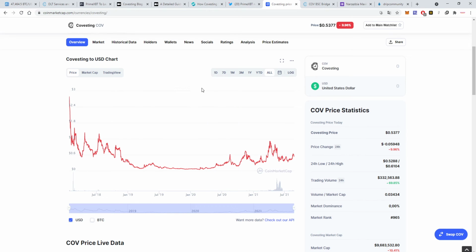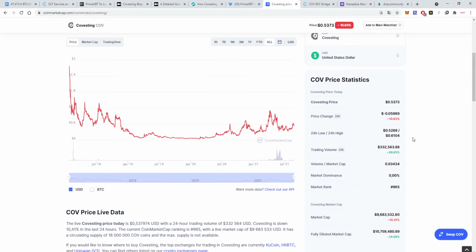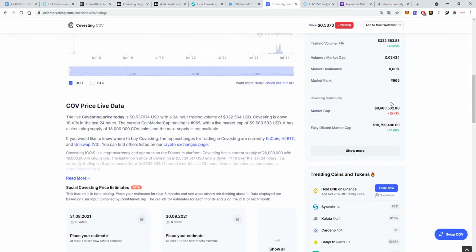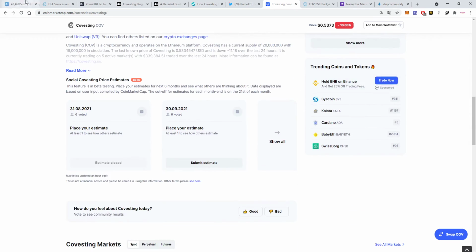So if you go to the coinmarketcap and you search for Covesting token COV, you'll see the information about the price changes. So the highest price, as I can see, was $2.78. Okay, you can see the volume, etc. So you'll see that the trading volume in the last 24 hours was pretty high. Okay, you can see the market cap, etc.